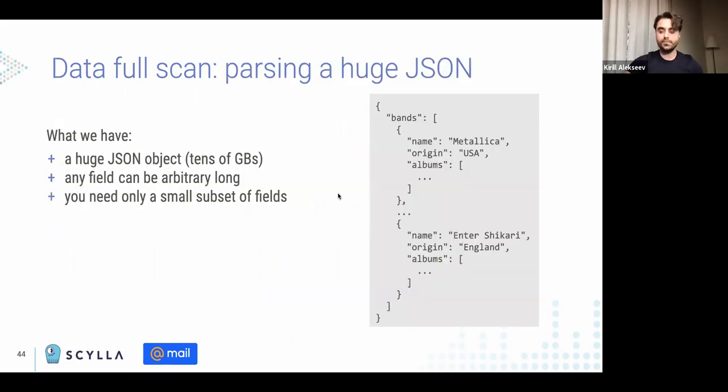So let's consider an example of some person who really likes heavy metal music, and he or she has a really great library of many songs, many albums. And this library can be represented as a single huge JSON object with a size of tens of gigabytes. Another point here is that any field can be arbitrarily long. For example, some artists may have millions of albums.